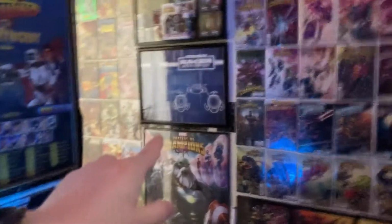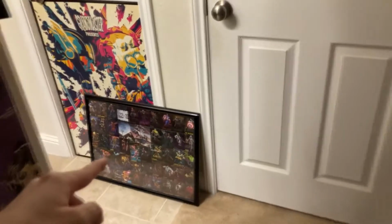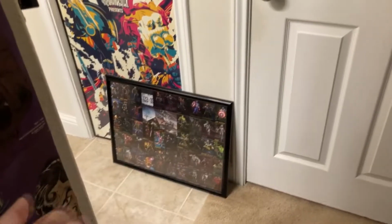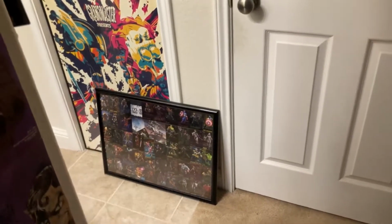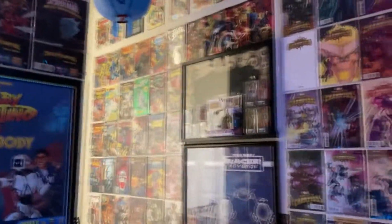Over here used to be my entire Contest Champions cards, but I wanted to frame them, and that didn't go so well. They kind of just fell out of place. Those are the Series 1 cards. I'll talk about it later, but the Series 2 cards just came out, and I'll go over those in a bit. Not much of this has changed, just filling more space on the wall, so that's pretty cool. All right, let's get over here.